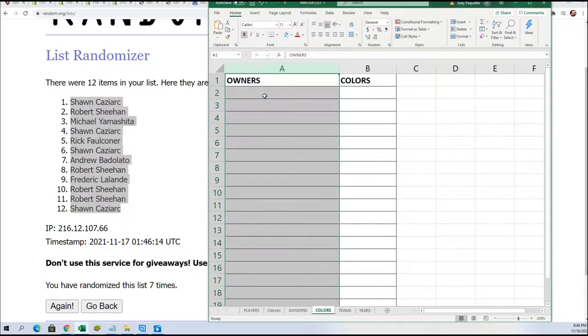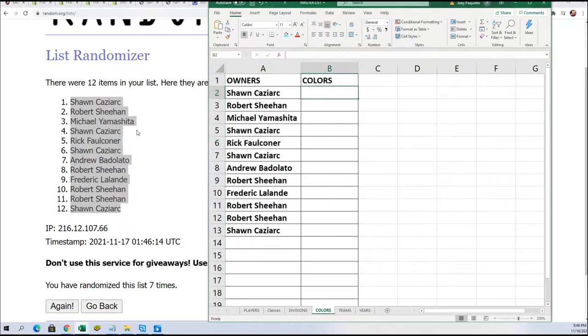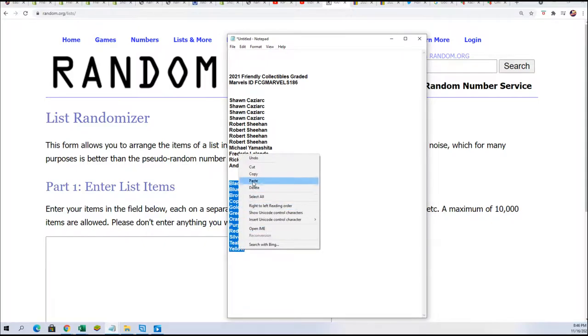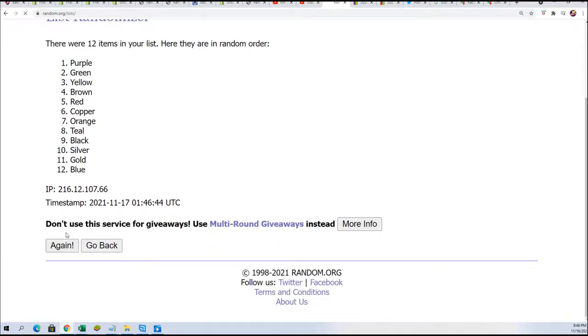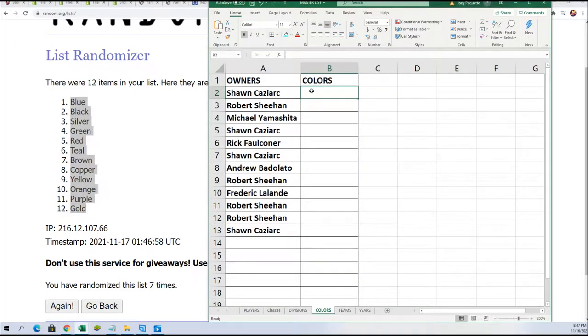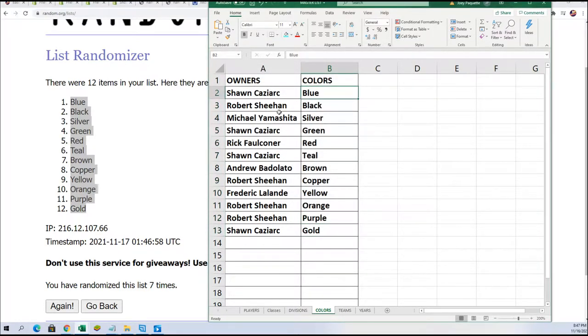We're going to stack the list right here after they've gone through the random. And you'll get your random color. Seven times. Lucky number 7. All right, so now you can see your color as we have the list stacked up right here. Bing, bang, boom. So Sean, you have gold. Sean, you have blue.